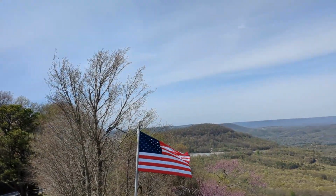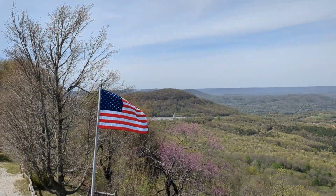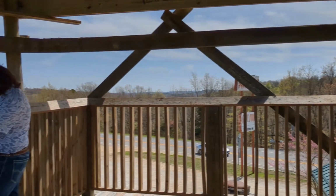Can you see it? We're at this little lookout.